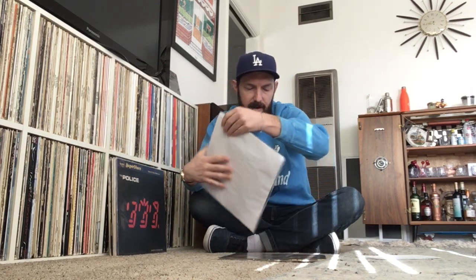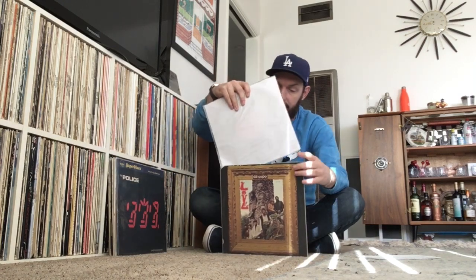If you don't know about the band Love, they are an early garage rock, psychedelic rock, just excellent band. And if you're into that 60s kind of raw, almost like early kind of punk music, this is the album for you. And they are just a fantastic band.